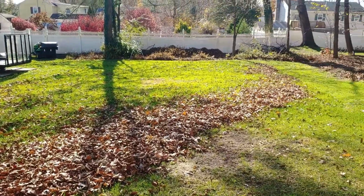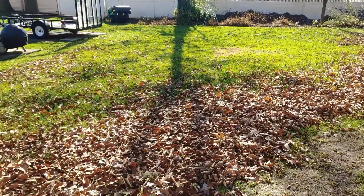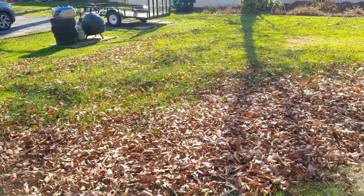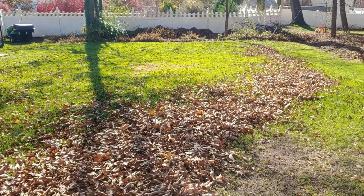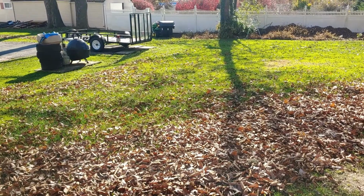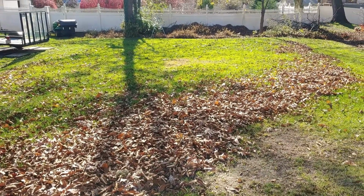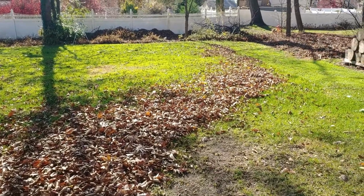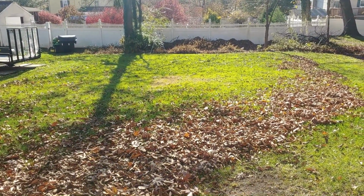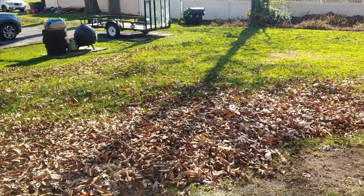Now, as you can see, typically I just go through and I chop them up with the lawnmower there. I used to bag them and take them to a landfill type thing, but I figured I might as well just leave them here and chop them up and put the nutrients back in the ground. So I'm going to set the camera up down there and do a time lapse and a little montage, and you guys can enjoy me cleaning up leaves this fall.